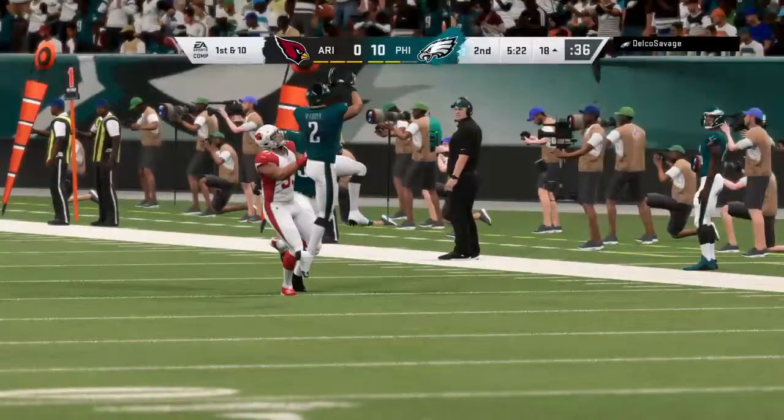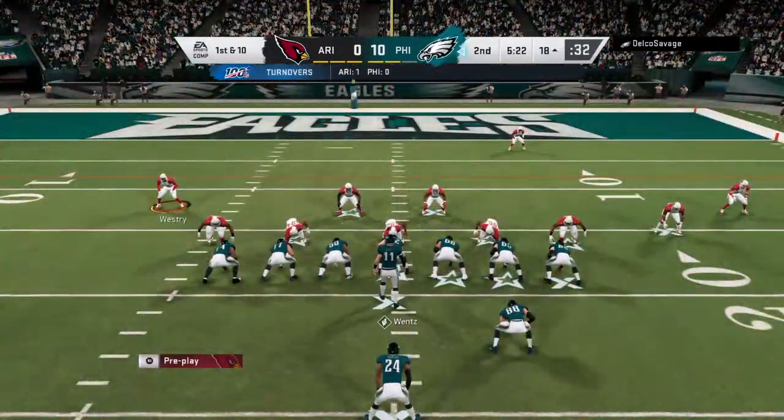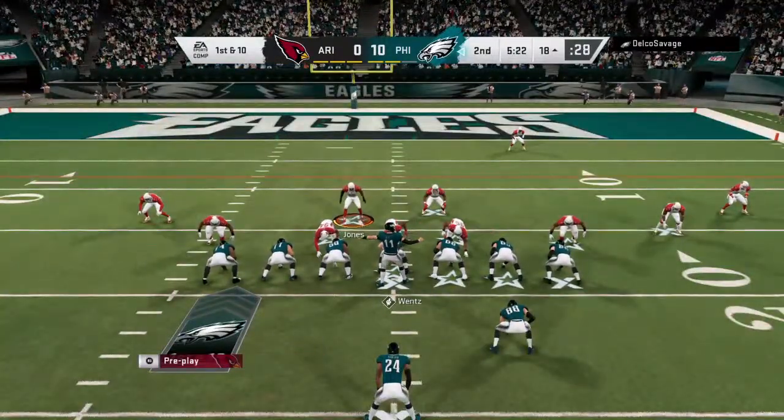And you can hear it all the way up here. Everyone turn to block, find a spot, and now they're set up inside the red zone for their offense. And we got to get to the ball, team. We got to get to the ball.